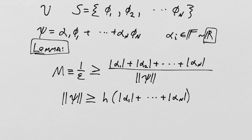But what we want to show is that for any vector in the space psi that has this expansion, and any vector, of course, does. We've already proven that every finite dimensional vector space has a Hamel basis, which is exactly what this is. Psi is expanded in a finite number of basis vectors, which makes perfect sense for a finite dimensional vector space. It's pretty trivial.